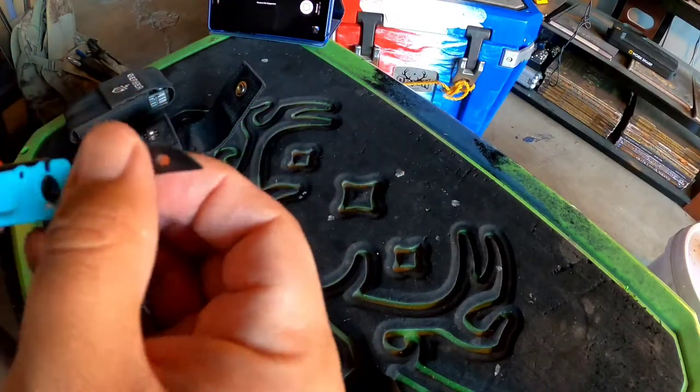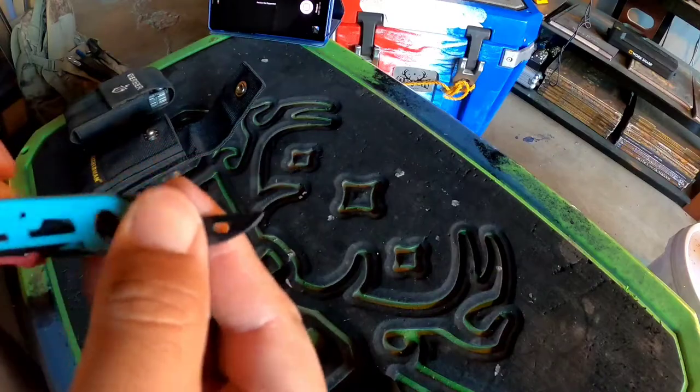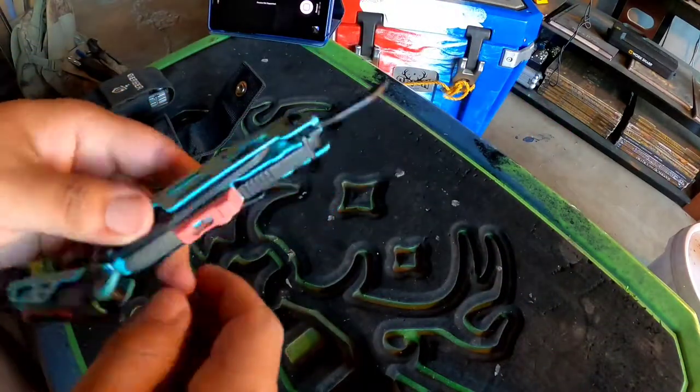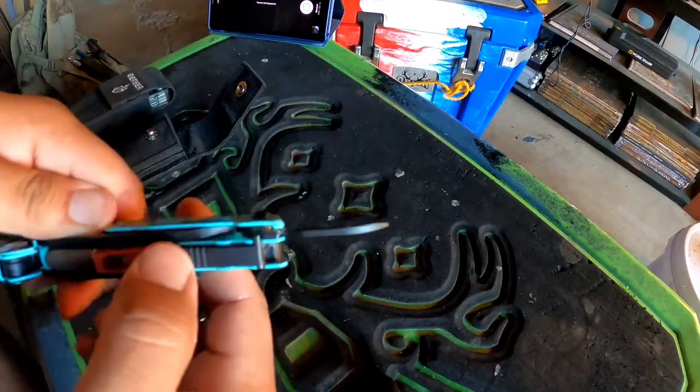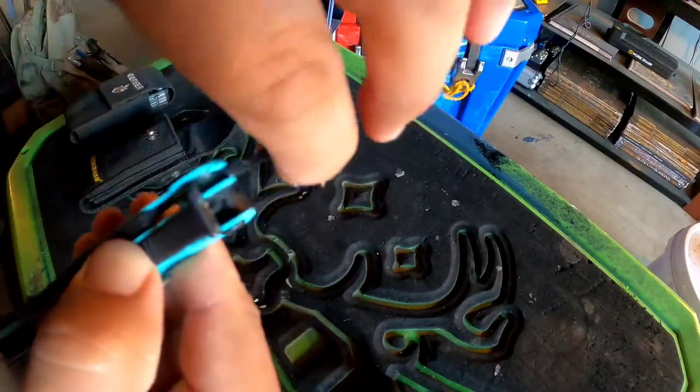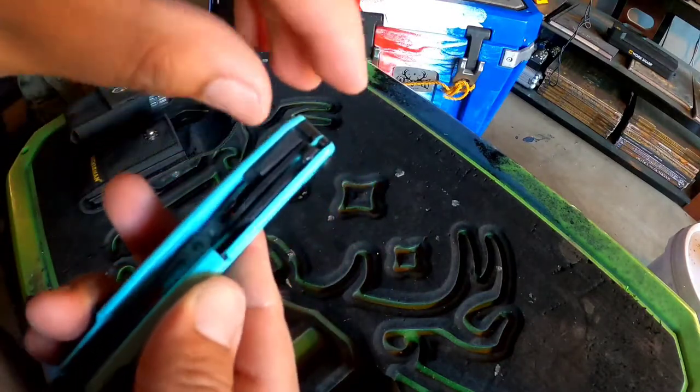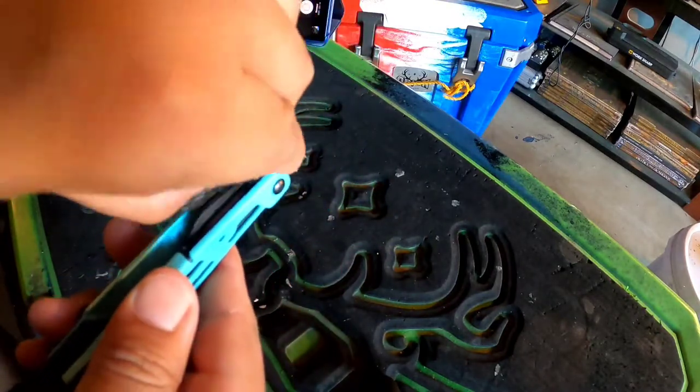But going on to performance, I gave it 7 out of 10. It did all the tasks that I wanted it to do, did so easily, and it was easy to hold. So overall, I gave it 7 out of 10 for performance. I'm not going to get into the individual slicing, chopping, piercing, and stabbing scores, but it did really well.